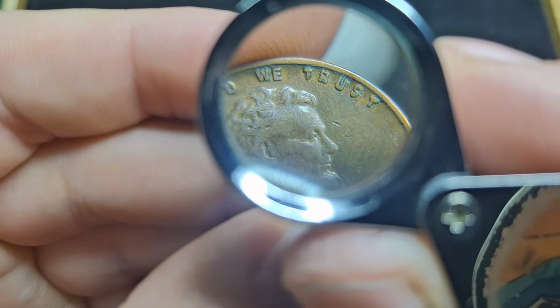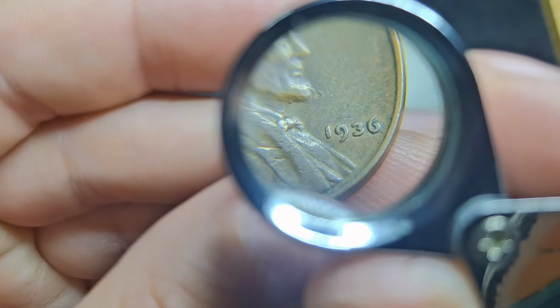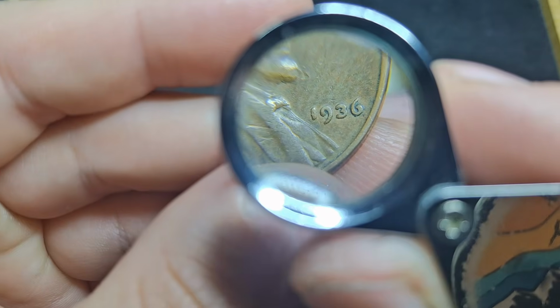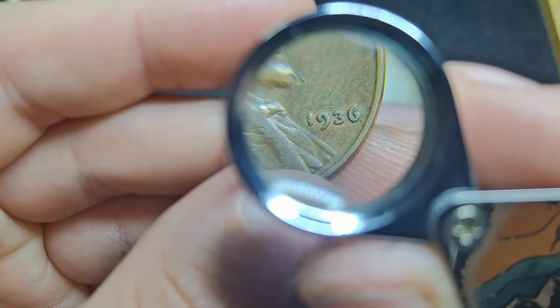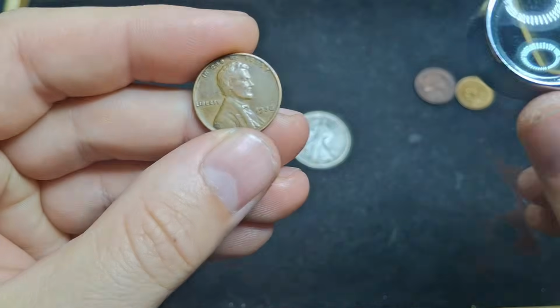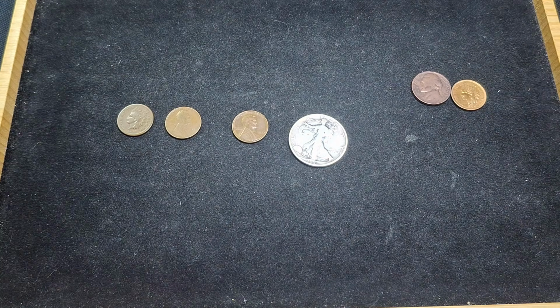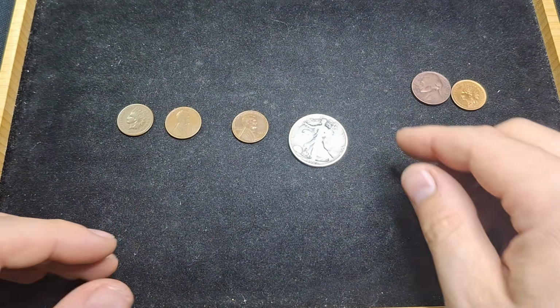And I wasn't specifically looking for it, but I could just see that the lettering on the 36 was very thick due to the doubling. But that's probably like a $50 coin, but I just want to get it certified just for fun.